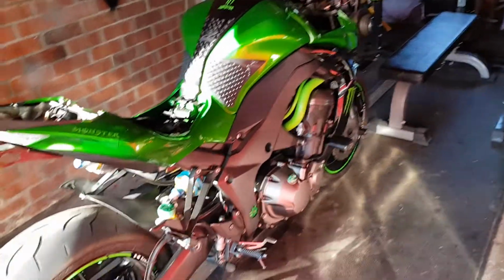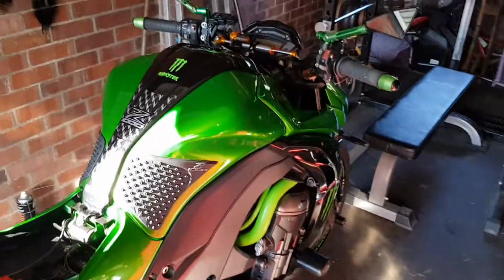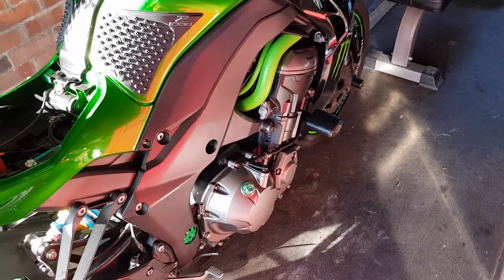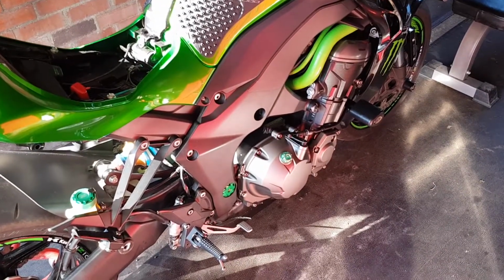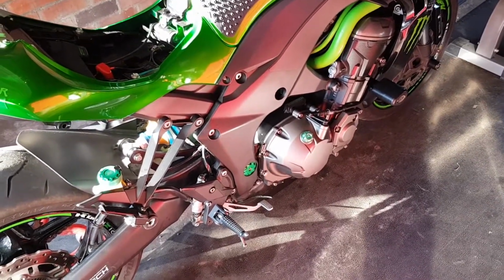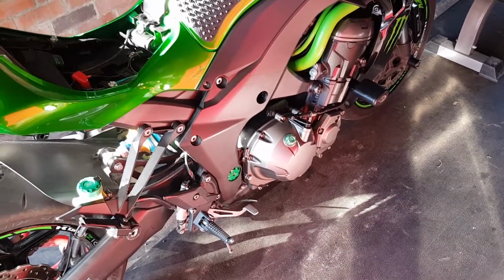But it is what it is. Bad luck, I suppose, really. It's a pity because she is running so nice. To be honest with you, it's kind of put me off Kawasakis. I mean, my old Suzuki Bandit, that used to take some abuse. First and second gear, that's where all the torque is. Third gear, you'd think that'd be the gear that goes. Fourth gear, you're just passing through.